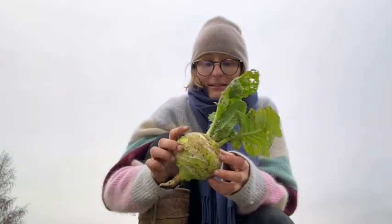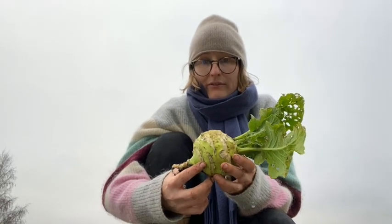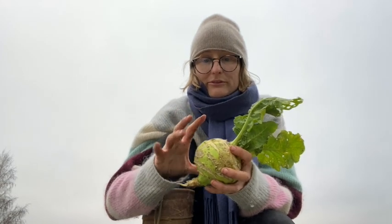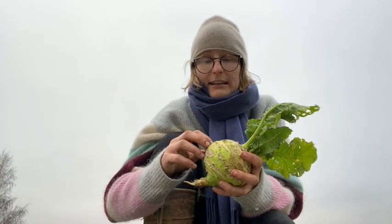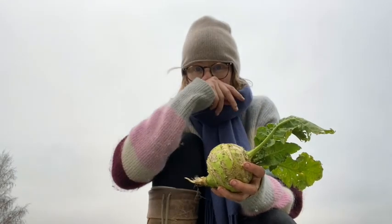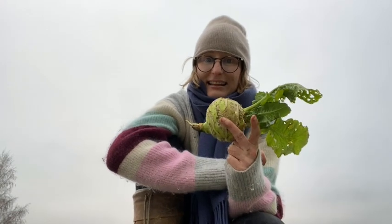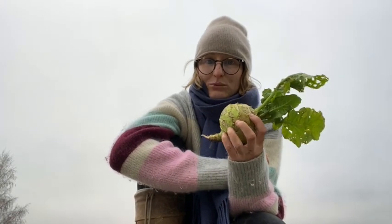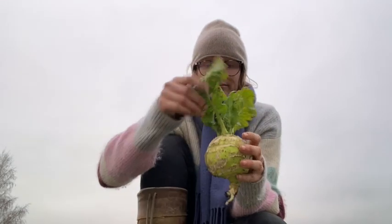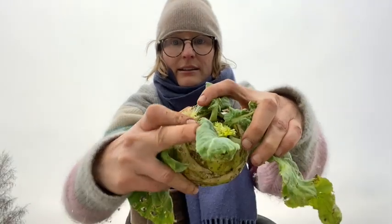So this is a variety called Gigant, which is very good for large growing kohlrabi. I've had some whoppers from this one, and they stay tender and with a very thin skin compared to like the purple Acer or whatever, which if it gets to this size is inedible basically. It's just like a piece of wood. But these ones are pretty good, so yeah, I'm excited. And you can see they're still growing.